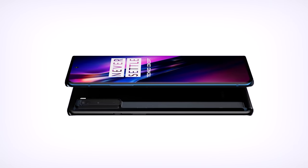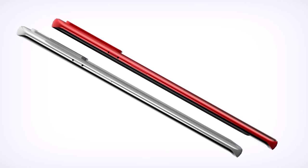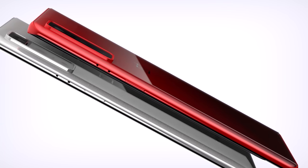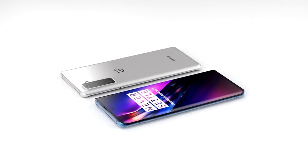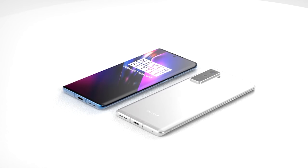OnePlus scheduled an online event for the 2nd of July that was to launch some budget TVs, and many assumed that the OnePlus C was also going to launch alongside. New information from Android Central disagreed with this though, and we're now under the impression that the OnePlus C is going to launch at its own online-only event on the 10th of July.